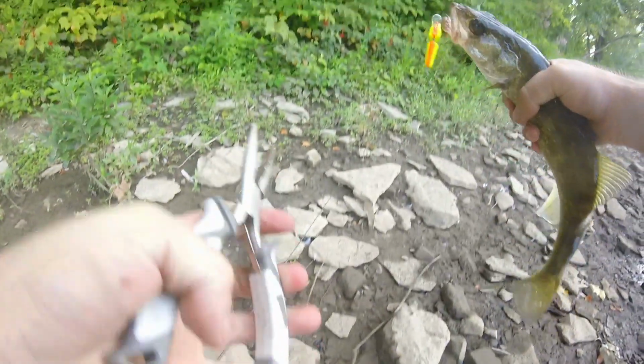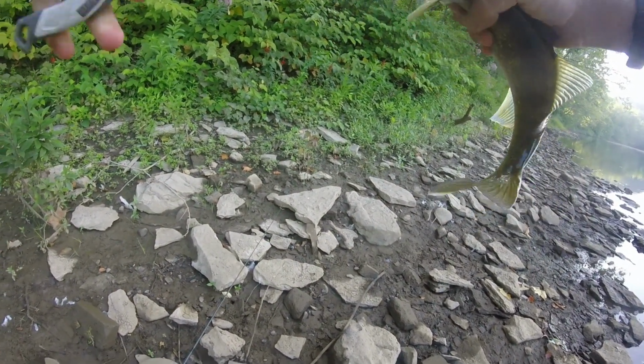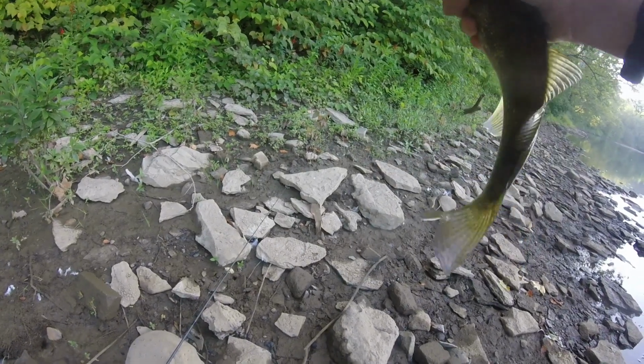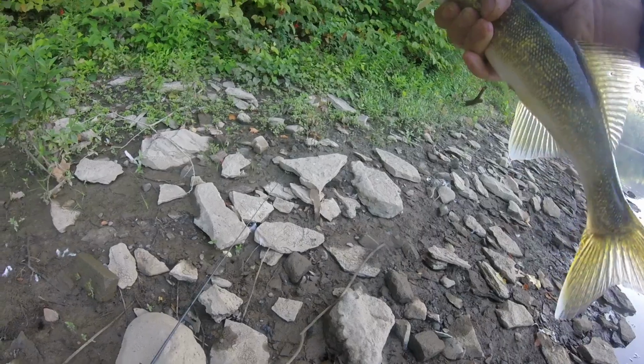I feel like during spring you can't get to this spot unless you come out over the road, which is a possibility. It's the only positive thing about winter and spring: all the vegetation is dead. You can pretty much get anywhere.